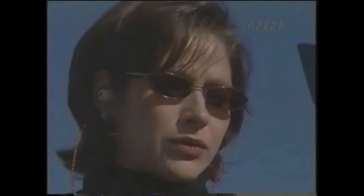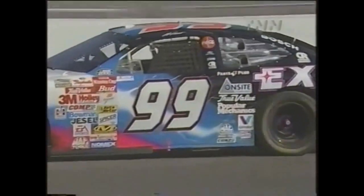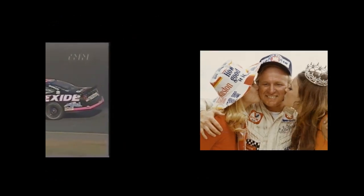Kim Burton is doing the same mathematics that we have, and she knows that her husband will join the legendary Fireball Roberts as the only driver in NASCAR history to lead every lap in a superspeedway race. Leading every lap is a feat that hasn't been done since Jeff Burton nearly 20 years ago on that sunny day in New Hampshire.